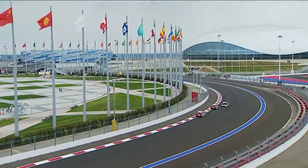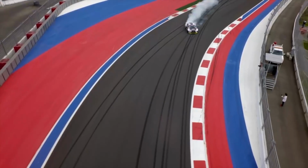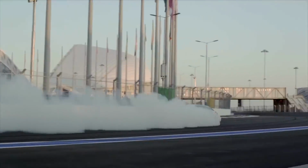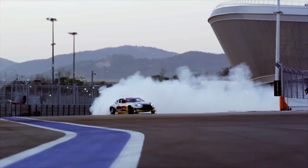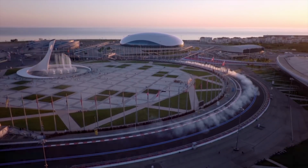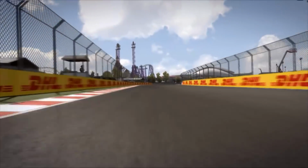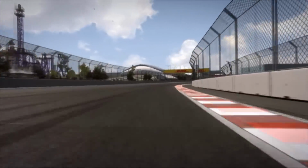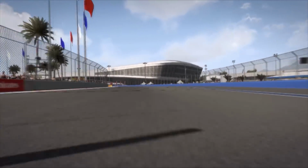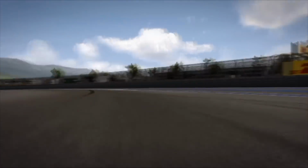The track's most famous corner is turn 3, which is a 750-meter constant radius curve, and the longest left-hander on the Formula One calendar. A technical challenge for the drivers, Sochi has long straights, high-speed corners, and heavy braking zones, making power important, especially the balance between the engine and energy recovery systems.